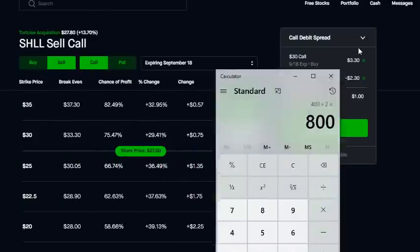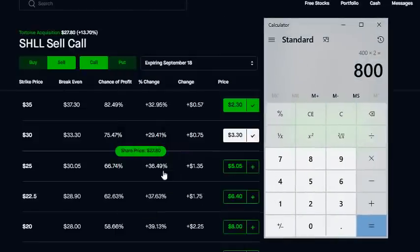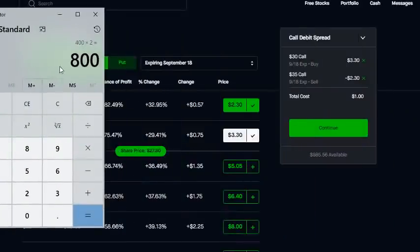And for $200, you can only buy 7 shares, and if the stock price goes to 37, you could have only made $71. But by using options, by using this specific strategy, the call debit spread, you buy 2 call debit spreads, and you can take advantage of and be able to make $800. So that is going to be the power of options.